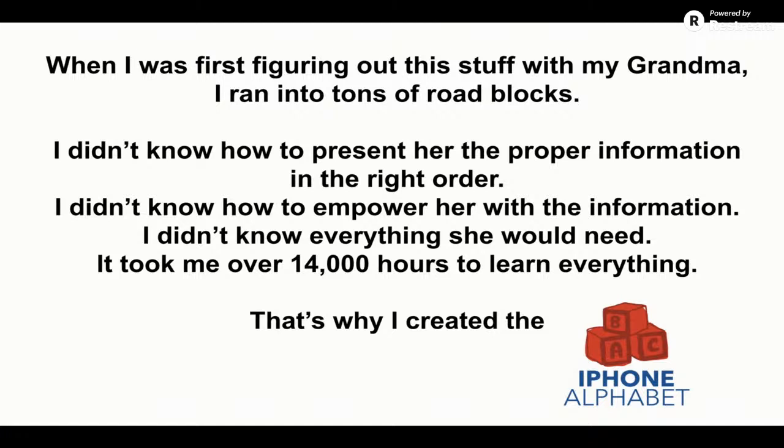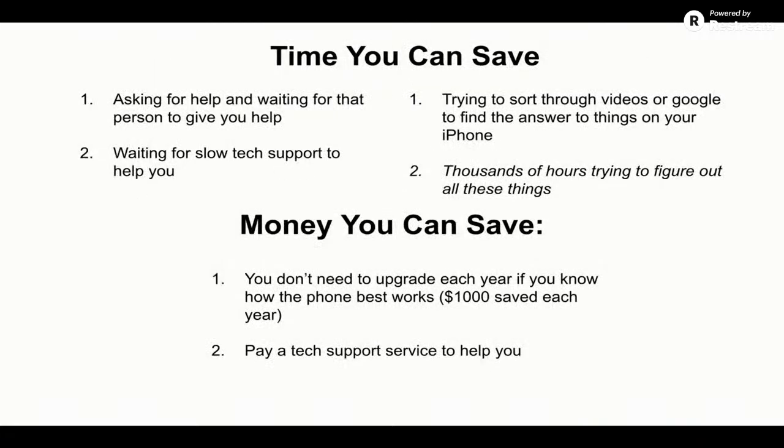When I was first figuring out this stuff with my grandmother, I ran into a ton of roadblocks. I didn't know how to present her the proper information in the right order. And I didn't know how to empower her with that information more so. I didn't know everything she would need. And it took me over 14,000 hours using an iPhone to learn everything. That is why I created the iPhone Alphabet, everyone.